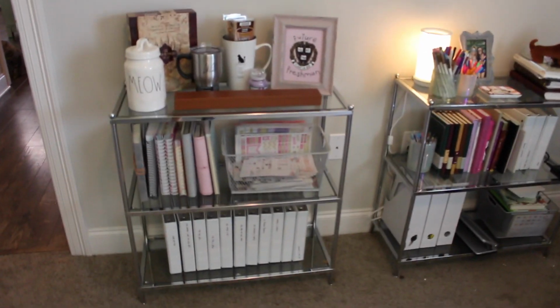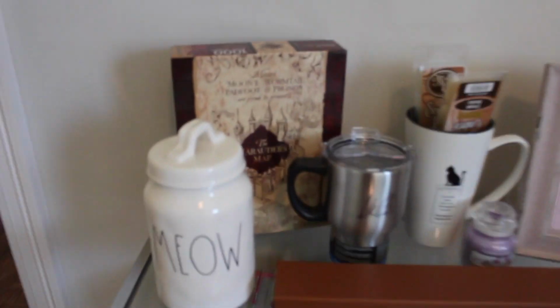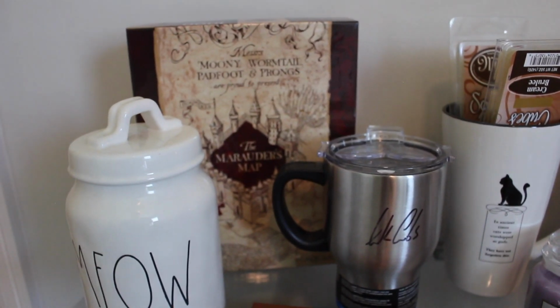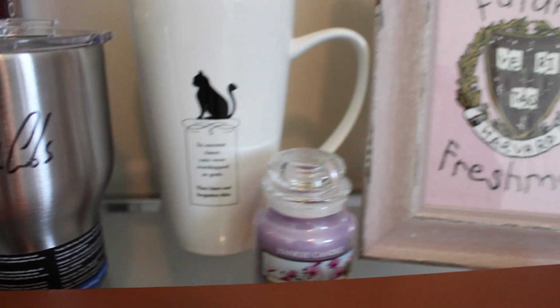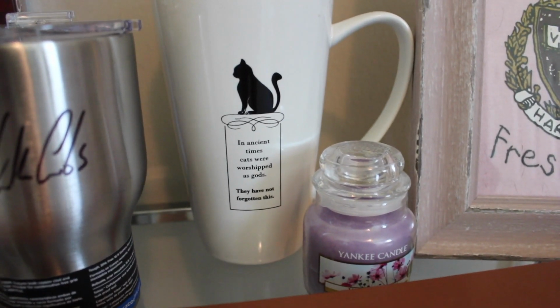So both of these are from Joss & Main. I will try and link them down below. But up here I have a Ray Dunn container. It says Meow. It has cat treats in there. I have a Marauders map puzzle that one day I will do. A Luke Combs signed kind of cup. I have this mug that says, in ancient times cats were worshipped as gods. They have not forgotten this.